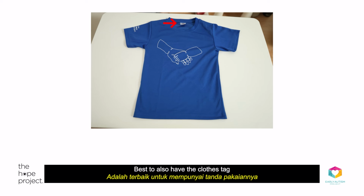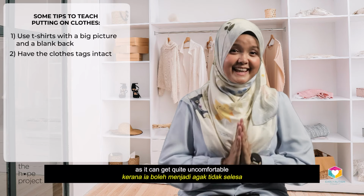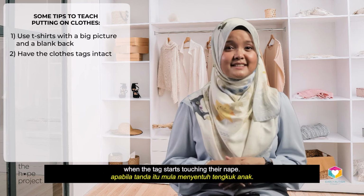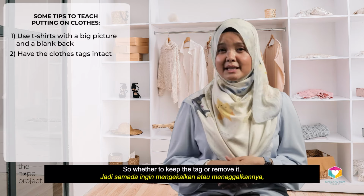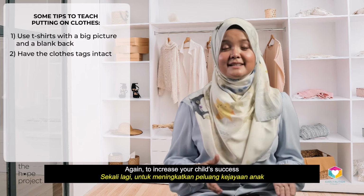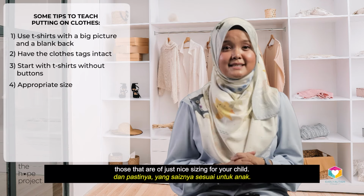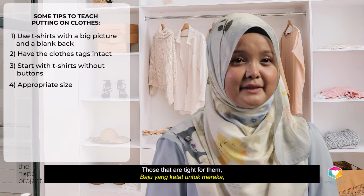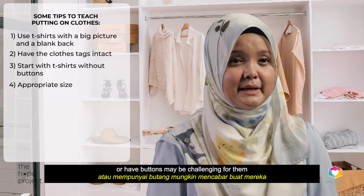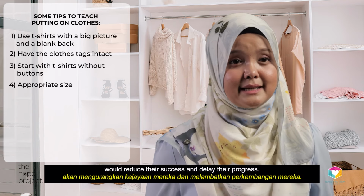Best to also have the clothes tag intact as an additional tool to help the discrimination of front and back. Although this is a common trigger for kids as it can get quite uncomfortable when the tag starts touching their nape. So whether to keep the tag or remove it, this would be up to your discretion. Again, to increase your child's success, start with the t-shirts without any buttons and not to mention those that are of just nice sizing for your child. Those that are tight for them or have buttons may be challenging for them, and forcing them to still use these clothing would reduce their success and delay their progress.